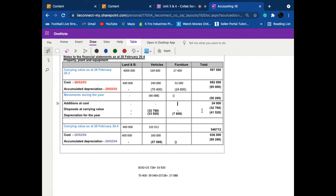Okay, so then we bought this, an addition at cost. So literally, we're saying, yes, we bought something, and this is where your question is now coming into play. Yes, we bought something, and we're going to include that at the actual cost that we purchased it at, which is the 24,000.